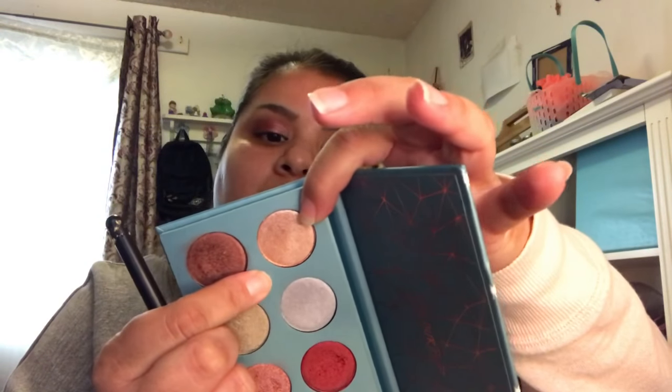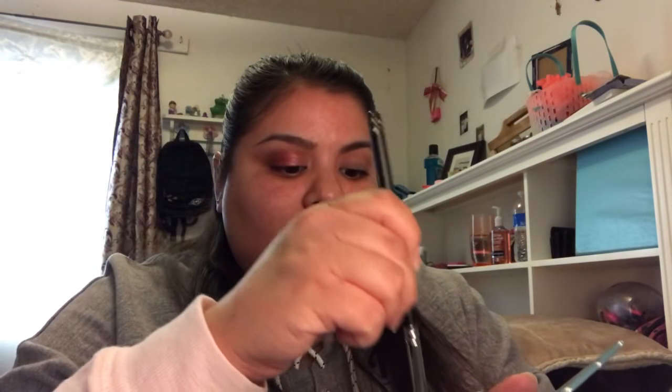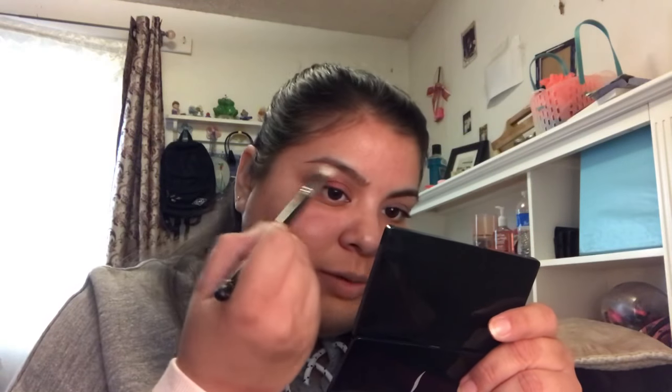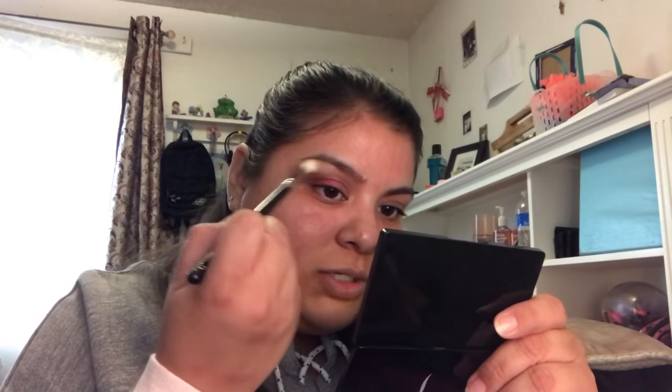Okay, now I'm just going to take a little bit of this shade right here. This is called Up and Atom. And I'm going to take a little bit of this on my same 217 brush, and I'm going to put this here under my brow bone. Well, under my brows, because my brow bone's right there, so under my brow. And I'm just going to blend, blend, blend. Ooh, so pretty. So now I'm going to do the other eye, and then I will come back.